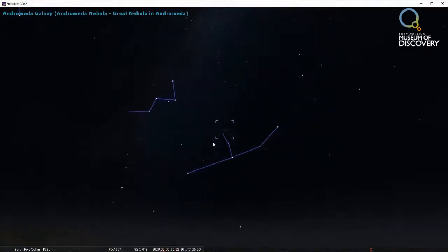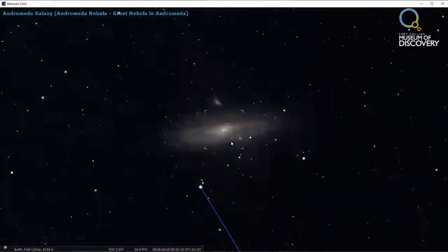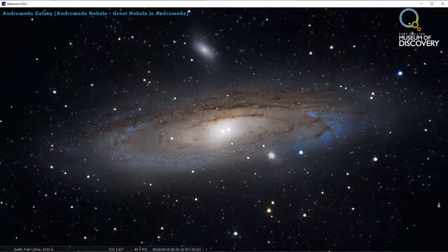Let's go ahead and zoom into that. There it is. And the Andromeda Galaxy is really interesting because it's very similar to our own Milky Way galaxy. In fact, astronomers studying it have learned a lot about our own home in the universe by studying the Andromeda Galaxy.